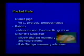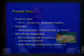With any of these small pocket pets, such as guinea pigs, rabbits, mice, hamsters, anything like that, antibiotic selection, you must be very careful. Most of these guys, to some extent, have hindgut fermentation. So if you give them anything that will wipe out gram-positive bacteria, you can shut their GI tract down. And this is called dysbiosis. This is very common in rabbits and chinchillas and guinea pigs as well. So you can't give any of the penicillins to small pocket pets.